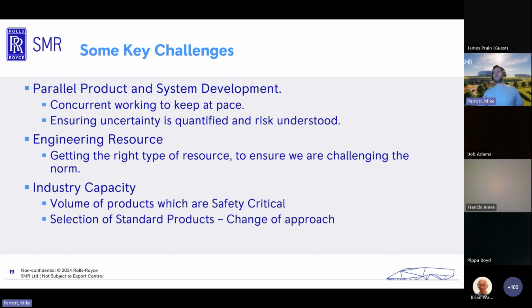Whereas bringing people in from different industries, whether it's from rail, whether it's from manufacturing, it could be from any other, oil and gas, bringing those in to see how those challenges can be fixed and resolved, really. So industry capacity for volume of products, for safety critical products in particular.